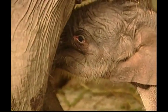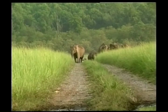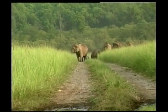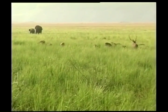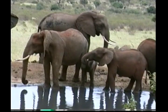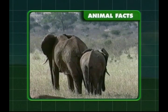Would you like to know an amazing animal fact, Zeke? Elephants actually sleep standing up and can weigh as much as a school bus. These animals get water in their trunks to be sprayed into the mouth for drinking. Let's see what you've discovered about the elephant, Zeke.